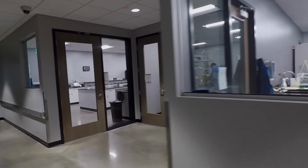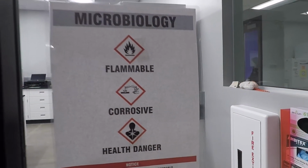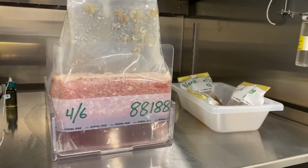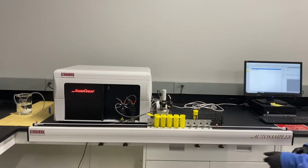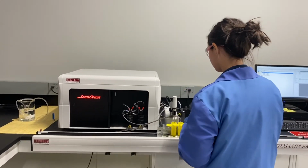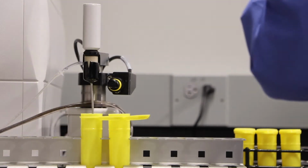The KDA Microbiology Lab has two testing areas, a dairy lab and a biosafety level 2 lab. We test dairy, meat, and other human foods to ensure safety and wholesomeness using a range of microbiology methods. The dairy testing area is very important for the Kansas dairy industry.